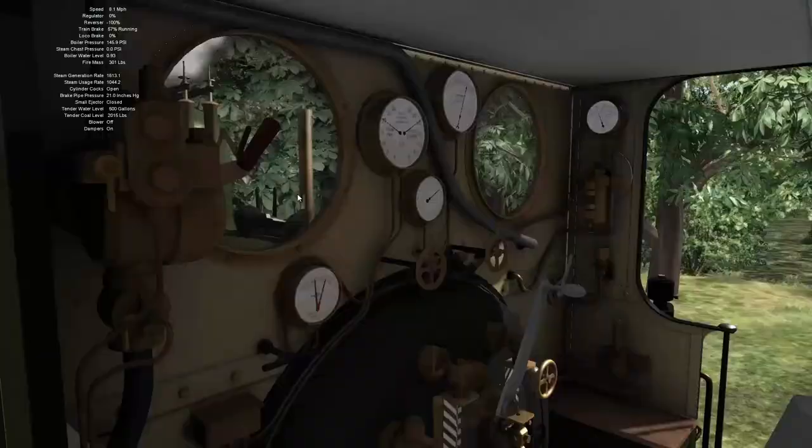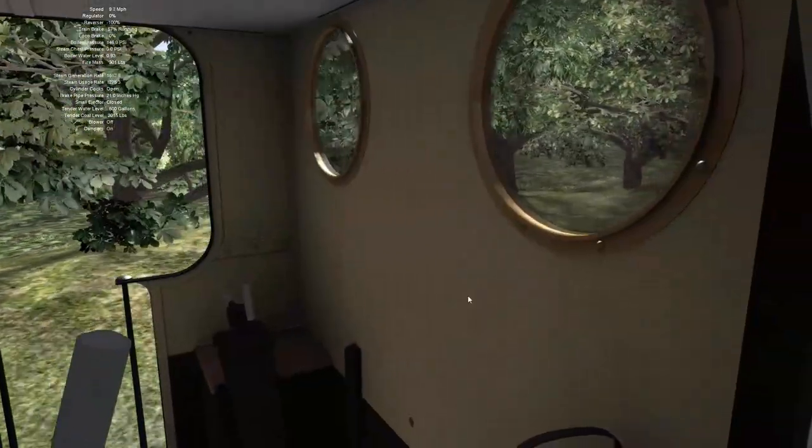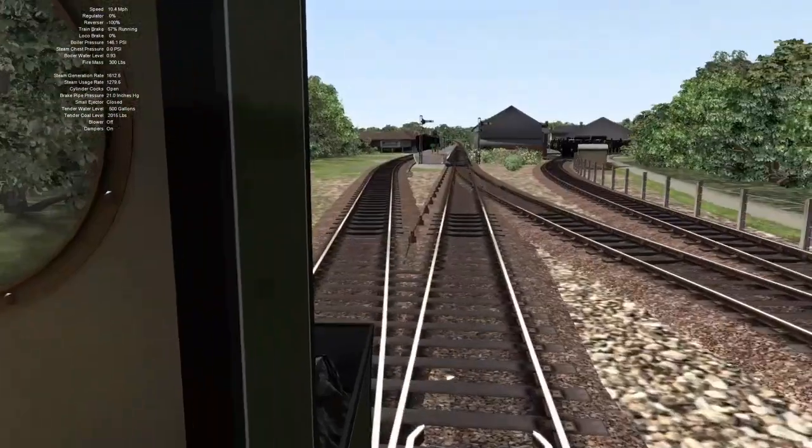Usually when I play this, I equip the Isle of Wight engines with the marsh chimney, just because it sounds so much better. It sounds like a real terror then.